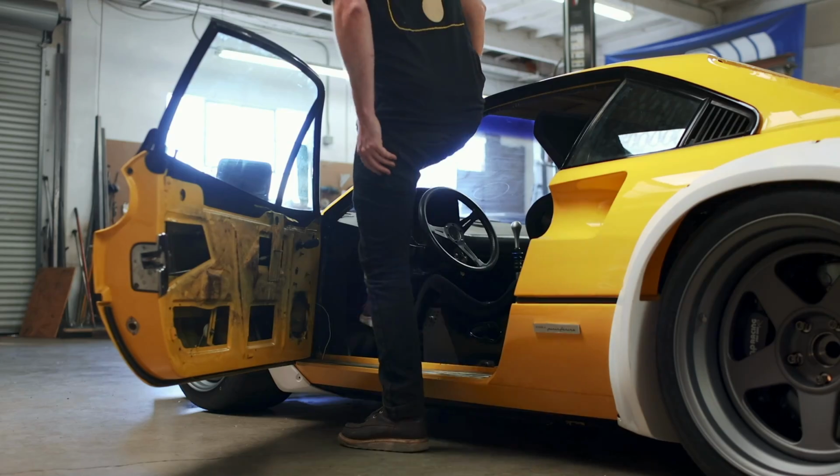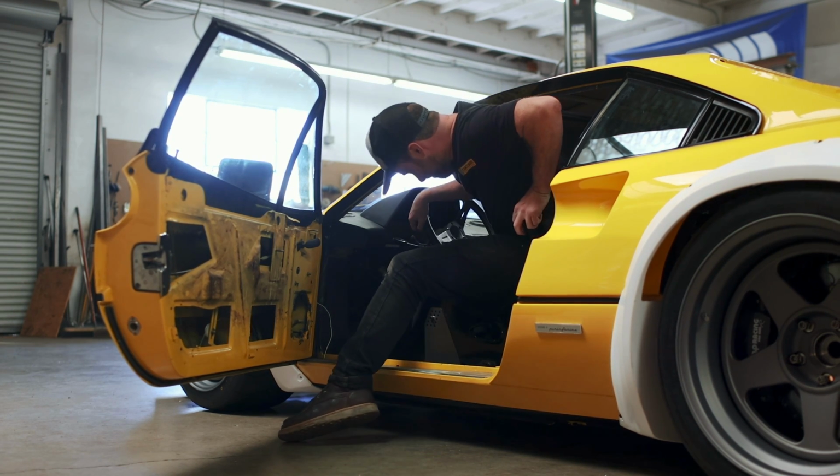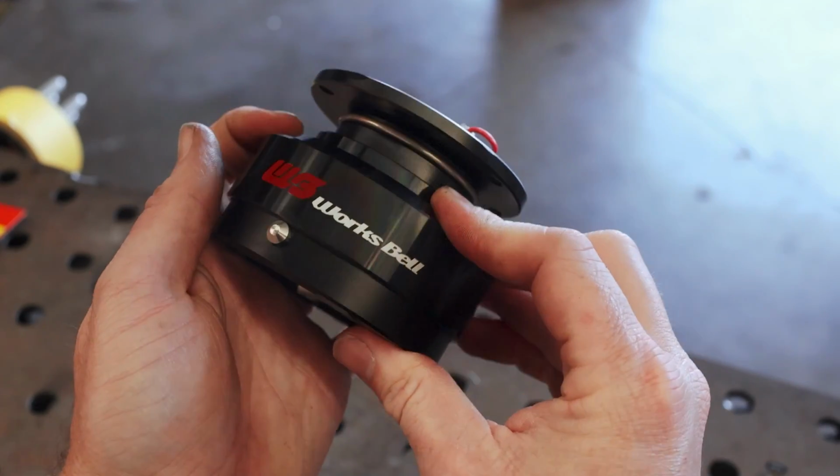Now, in the last episode, we talked about caging the car, and I showed myself getting in and out. And so many of you guys mentioned, dude, you need a quick release. This will solve a lot of problems. Quick release for the steering wheel. I don't expect everybody to see every episode. That's an unrealistic request. But I do have a quick release steering wheel. We've already put it in the car. It just isn't in there right now.